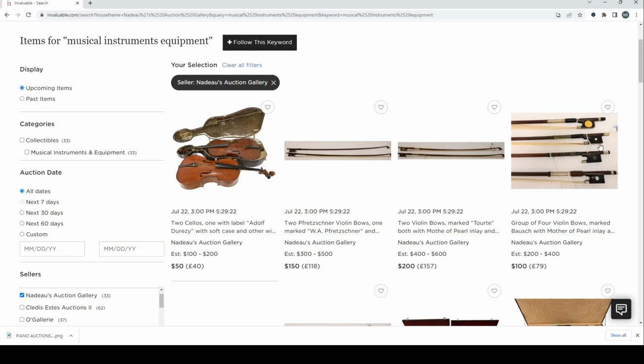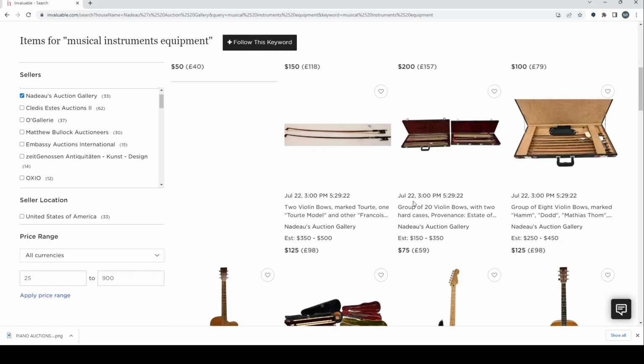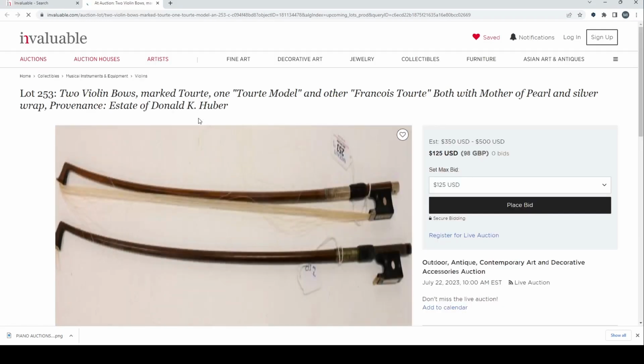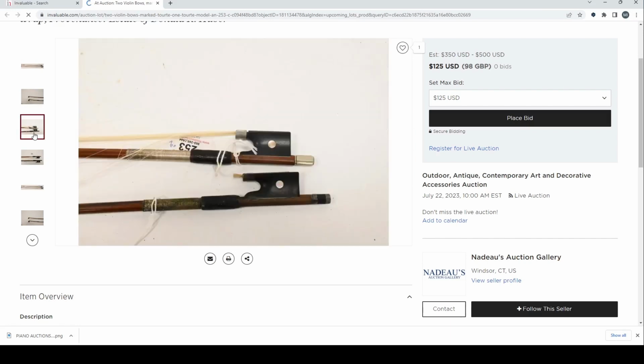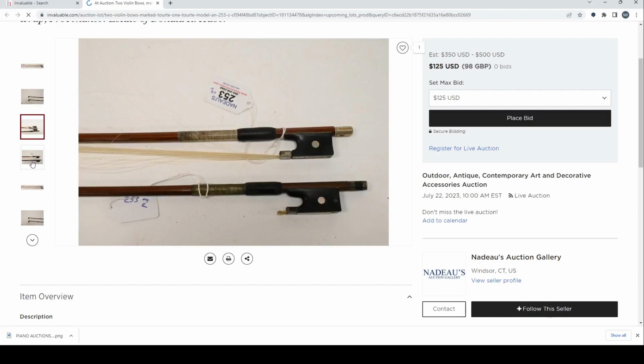Another set of 4 bows there. I don't think it's really worth looking into that too much. A few more taut model bows. We'll have a look, but I'm not entirely sure that there's anything super exciting there. Have a quick look at the frogs. Well, there's potential. I think this bow looks like it could be quite interesting.